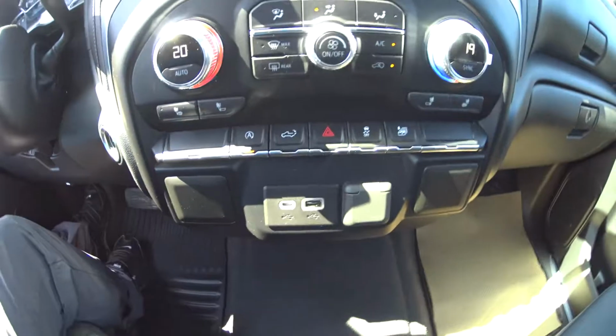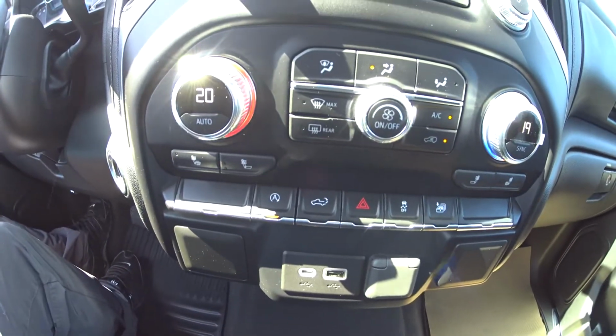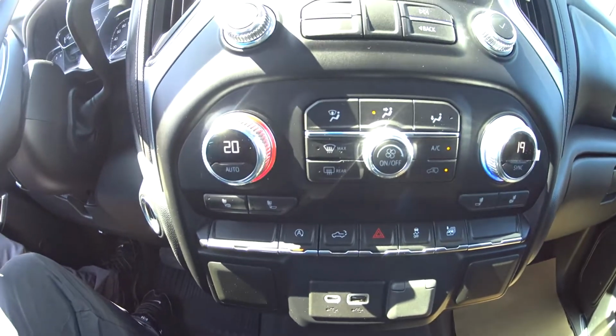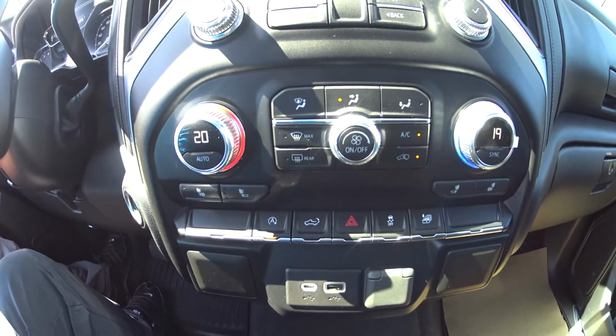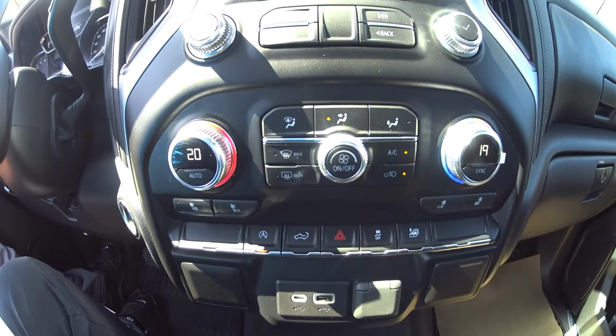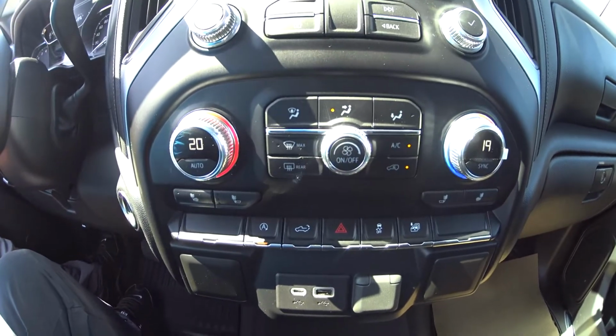So this one will give you your auto stop start feature. I know that's controversial, but it does save fuel when you add up all the hundreds of thousands of trucks out on the road going from stoplight to stoplight. So while the individual might not notice a big change, as a whole you will.